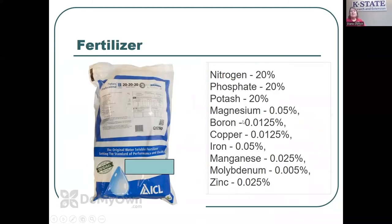There are other things in there too. So nitrogen, phosphate, and potash is potassium. Smaller, minute amounts of magnesium, compared to the amount in the 20-20-20. So magnesium, copper, iron, different types of other micronutrients that the plant may need. But the top three are the ones that you usually want.